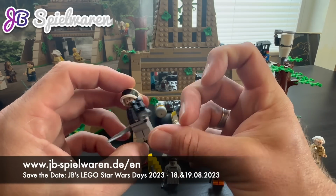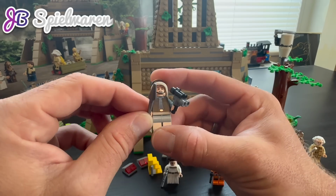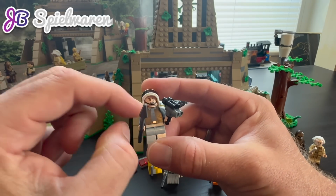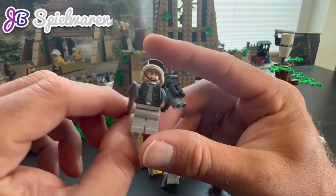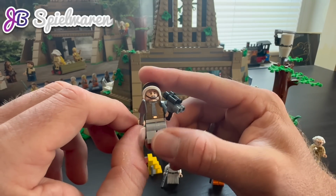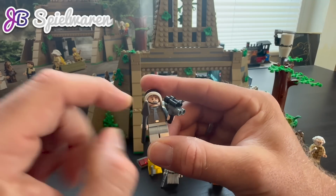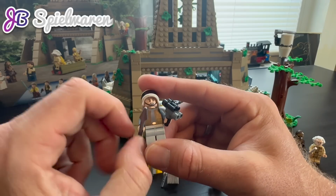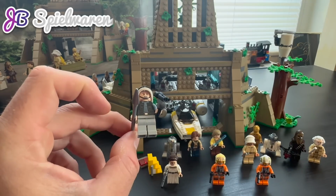So I don't know if it's a fault, a mistake from Lego, or if it's supposed to be black here. I don't think so, but we will have to look it up in other sets. On the product box, it's like this, so this is not a print mistake, but this might be a new minifigure.